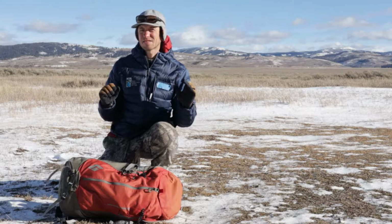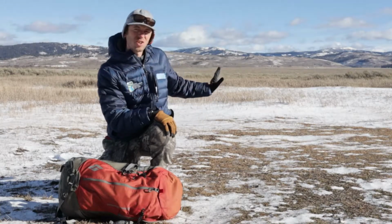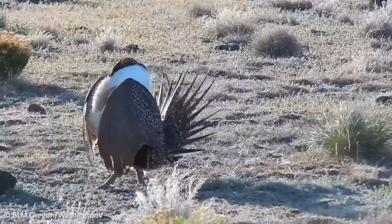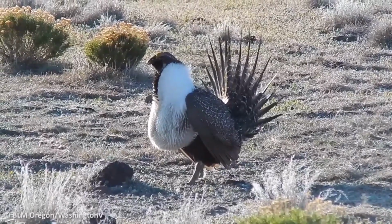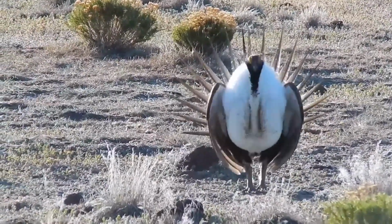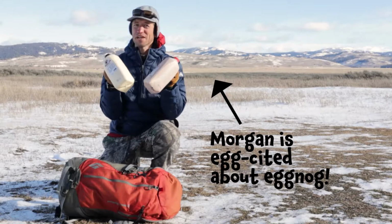Even though sage grouse live in the sage, leks are usually open areas like this spot behind me. It provides a good dance floor for the females to be able to judge the best male dancer. They have one of the craziest displays of any bird in the entire world. And part of it is because they have this air sac on their chest that can take up to 1 gallon of air. That's this much air. You could fit a lot of eggnog in that esophagus.